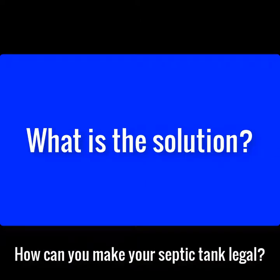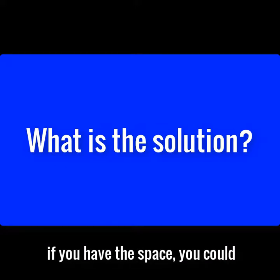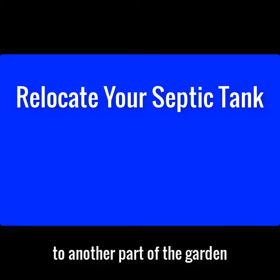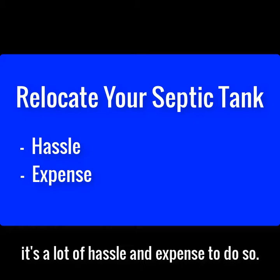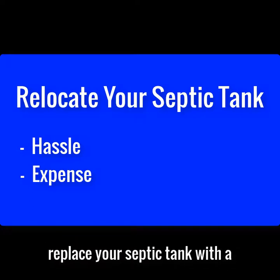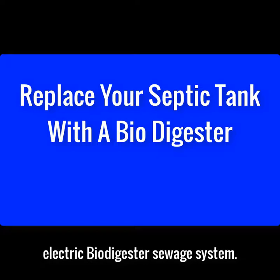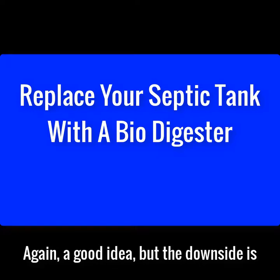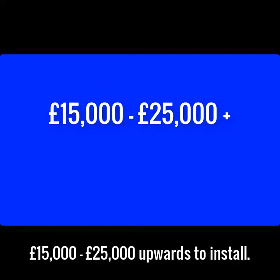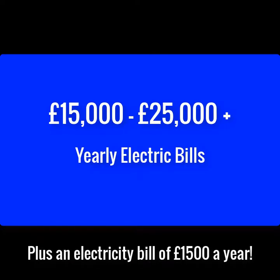So, what's the solution? How can you make your septic tank legal? Well, one option is that if you have the space, you could relocate your septic tank to another part of the garden. The downside to this is that it's a lot of hassle and expense to do so. Another option is that you could replace your septic tank with an electric biodigester sewage system. Again, a good idea, but the downside is that they can cost anywhere from £15,000 to £25,000 upwards to install, plus an electricity bill of £1,500 a year.